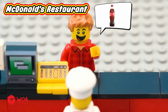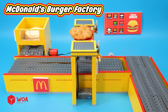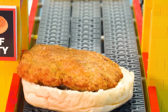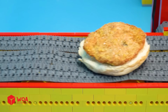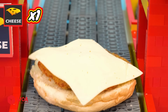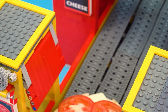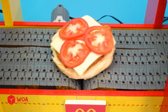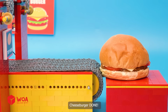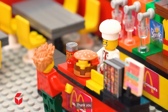I'd like to order one Coke and one cheeseburger. Okay. How was a cheeseburger made? McDonald's Burger Factory. One bottom bun. One beef patty. One cheese. One, two, three tomato. One top bun. Cheeseburger done. Your cheeseburger is ready. Thank you.